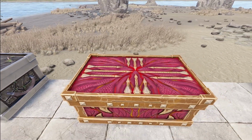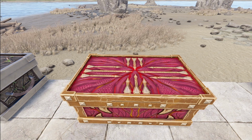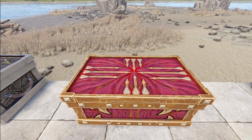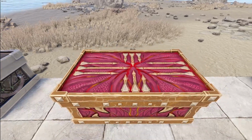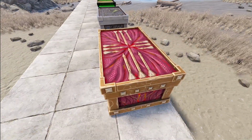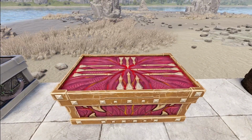And over here we've got one last box for you. It is the dragon box. And as you can see, it's got these kind of bone spike things, and then there's some teeth on the side. Definitely a very creepy looking design.